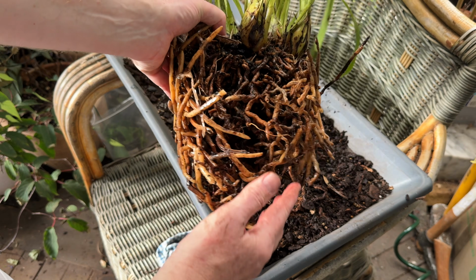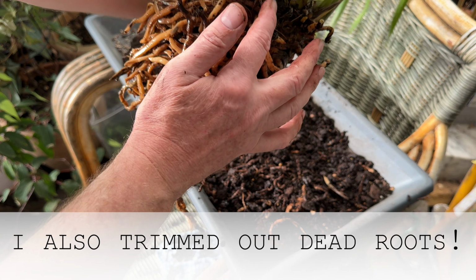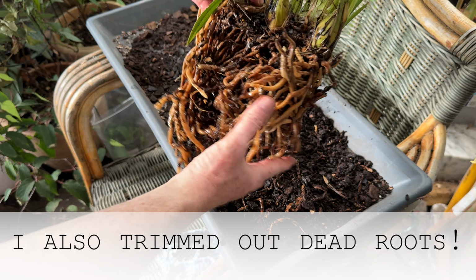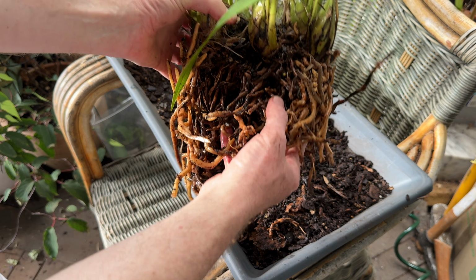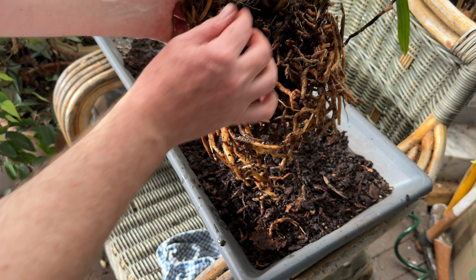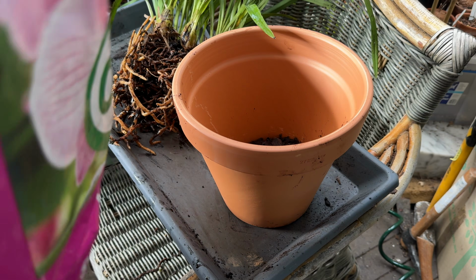Okay, so there we go. Cleaned roots. I feel better about that. So actually, lots and lots of very healthy ones. We can see the new growths coming here. Once again, I think this is just going to benefit from fresh medium and some food and a little bit of extra care, but otherwise in really good condition.